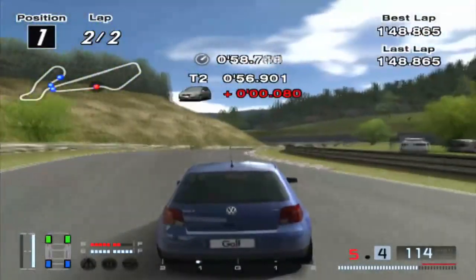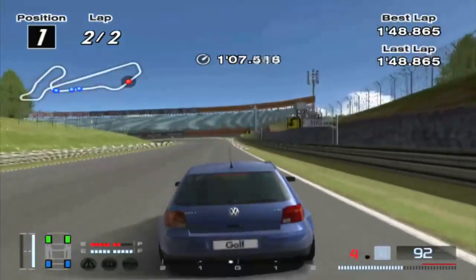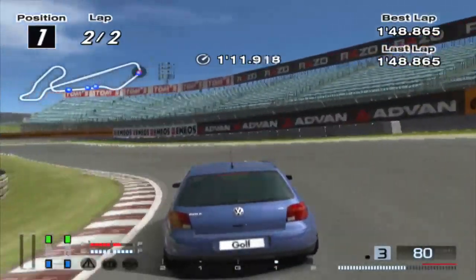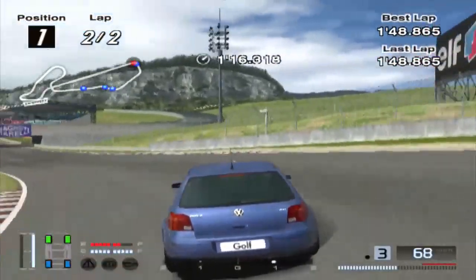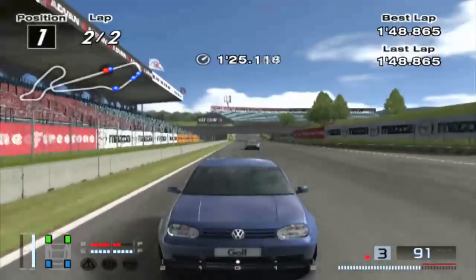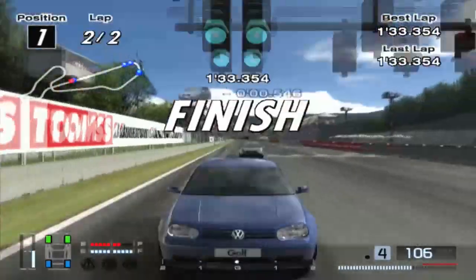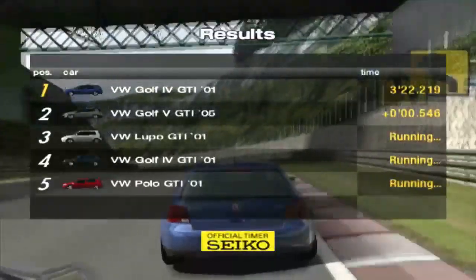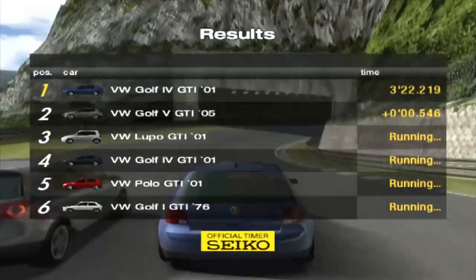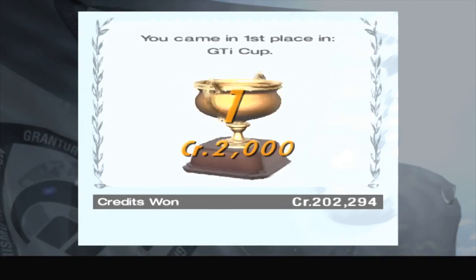Jeez, look at that freaking gap between second and third. Ouch. Yeah, I think if these were all Golf 05s, I think that this would be over a 100-point race. Also the 76 got last. It did so good on Deep Forest. Look at that Lupo in third. Lupo action. Alrighty.